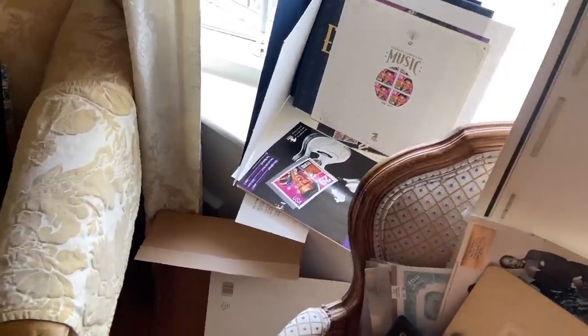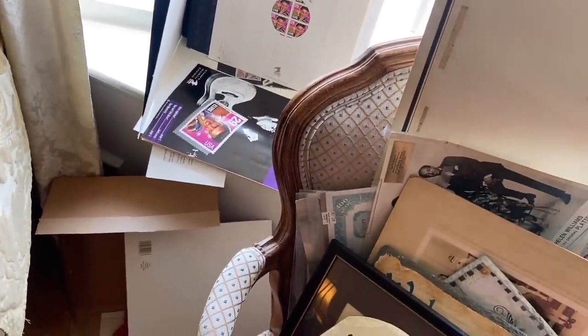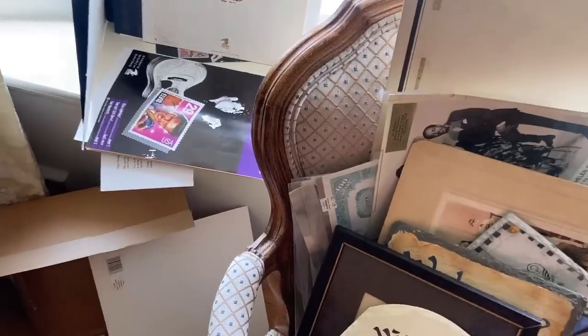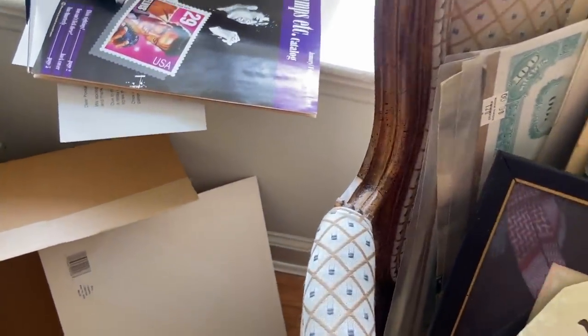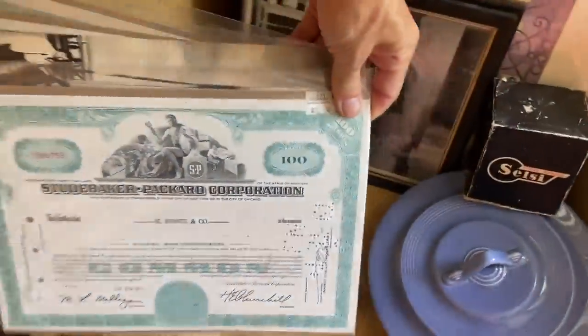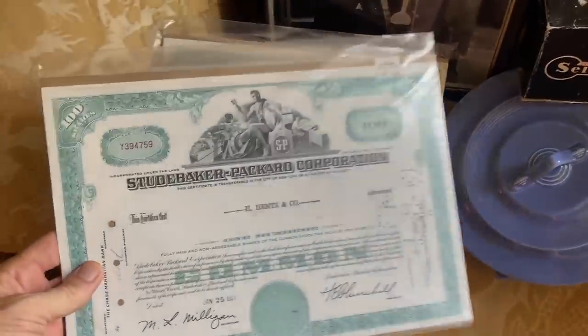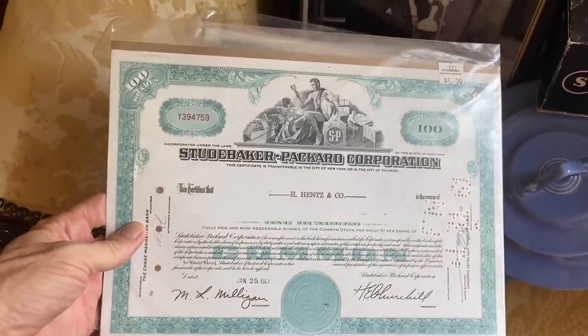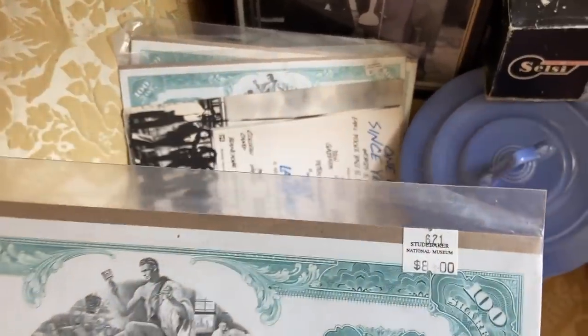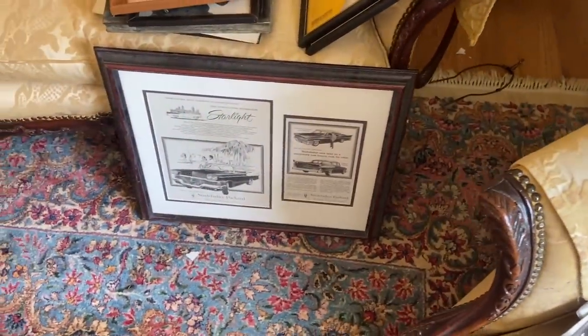There's a bunch of paper ephemera here, and I see a stock certificate. I'm curious to see who this is because I like old stock certificates. So let me put this down so I can grab this. And ooh, looky there, Studebaker Packard Corporation. Oh my gosh, is that what all of these are? That is really crazy. Of course, I have driven several Studebakers in my lifetime. Yeah, these were framed up and put out at a price.